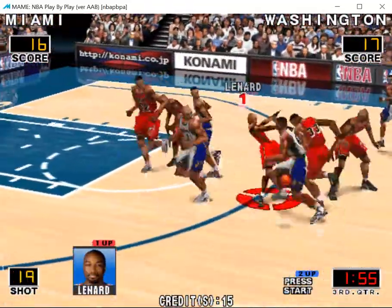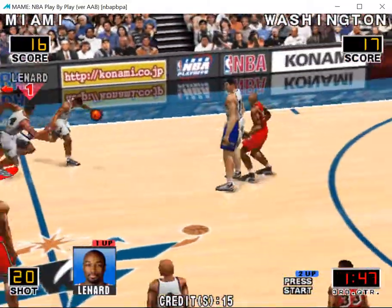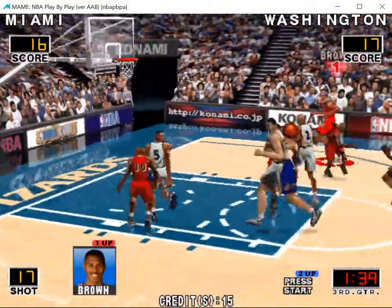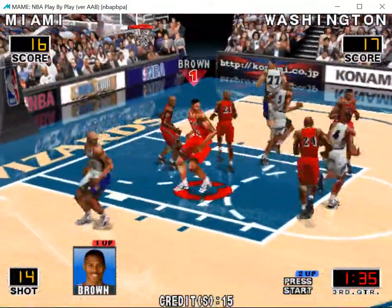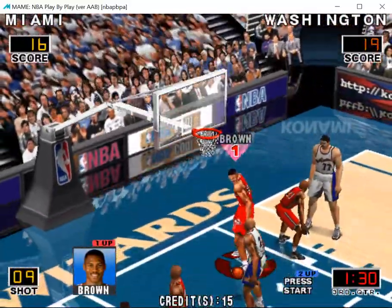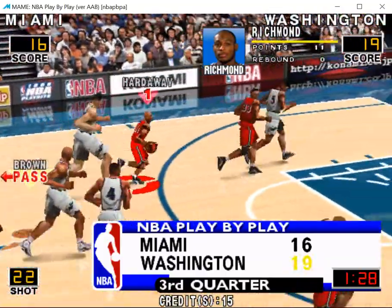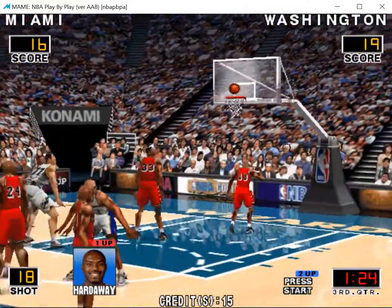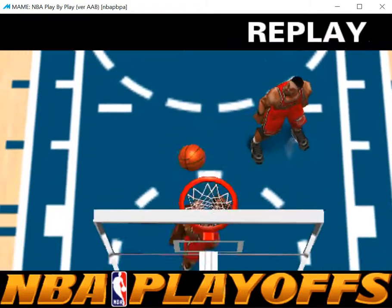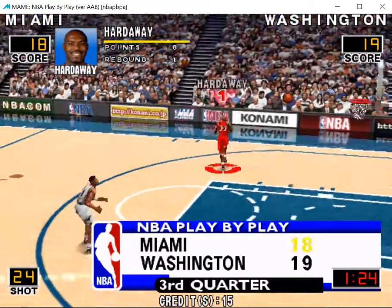Third quarter. Leonard. Steal. Turnover. Great defense by the Wizard. Turnover by Washington. Ahead to Howard. That passes it back. Well done. Wizards lead by three. Turnaway. Layup by Hardaway. Easy two. Take a look at the replay. Now let's get back to the game.